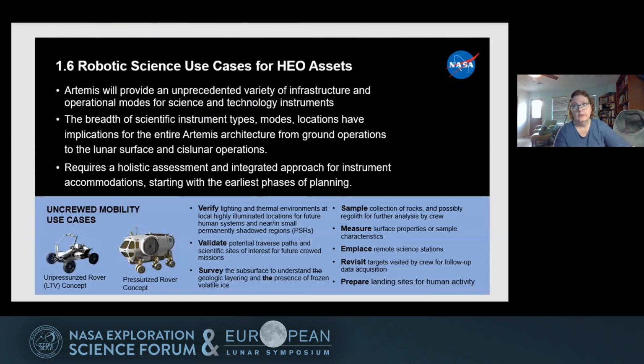And we're looking in great detail at the robotic science use cases for HEO assets. So the vision in HEO is that not only is the pressurized rover transportation for the week when the crew is on the surface in these early missions, but that also we would be able to use these assets during the rest of the year, at least during the seasons when there's good light available to keep things charged up.